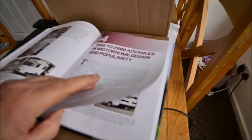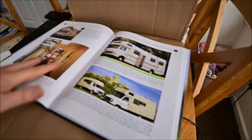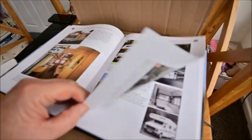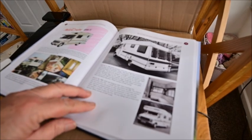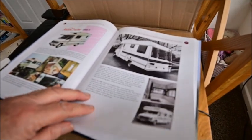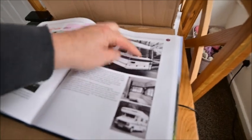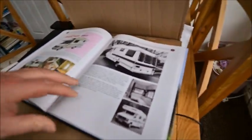And we're up to 1980 to 2000, advances in design and some of the ideas around. It's all finished in gloss paper. It is a nice quality book. I'm pretty pleased with this. One of the first Swift motorhomes in 1983, with the old Swift Cottingham Caravan profile used on that.